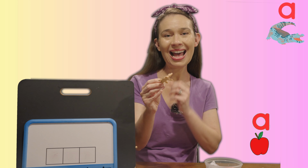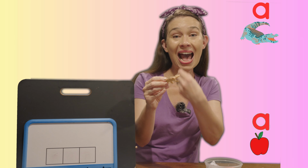Great work! Let's sing our mighty miniatures from the letter A bucket. The A in apple says ah, ah, learning the letter sounds. The A in alligator says ah, ah, learning the letter sounds.